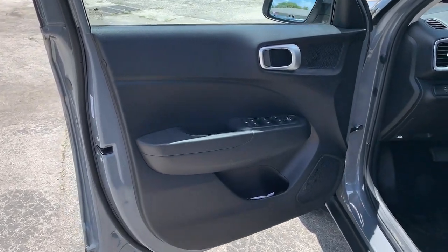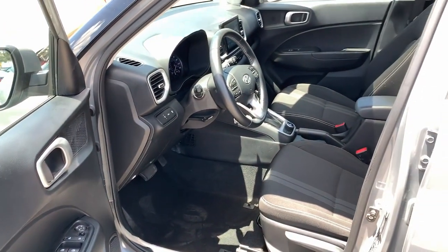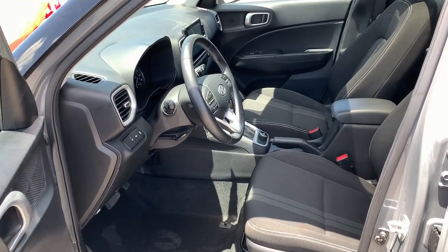City savvy meets can-do crossover in this capable, well-equipped Venue. See for yourself when you take it out for a test drive.